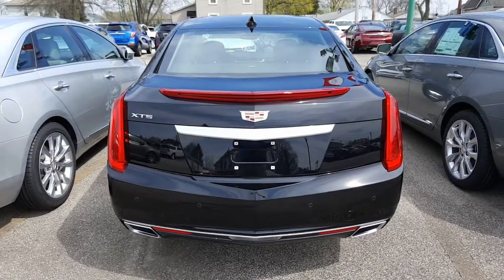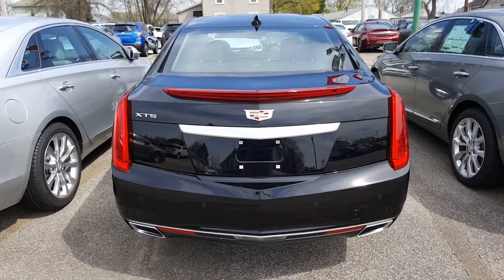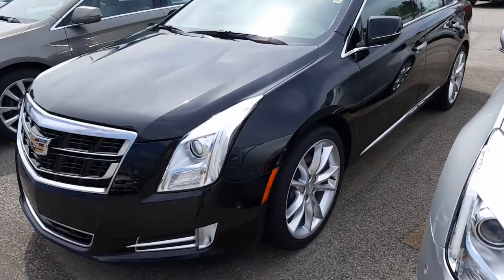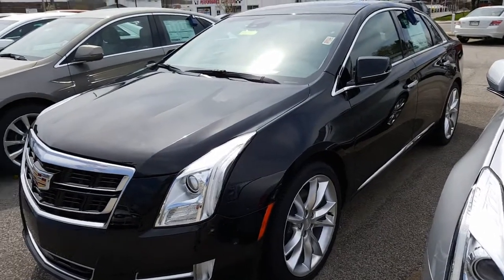Here's a look at the back of this XTS. You got your backup camera, your rear park assist, brake light across the hood there, the trunk, and a great look at the back. This is a front-wheel drive from our premium collection. You can see the nice rims right there. And there you have it, a nice look at the outside of this XTS.